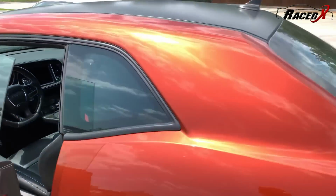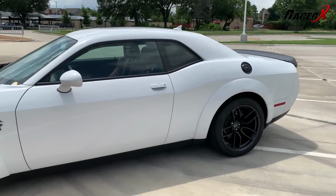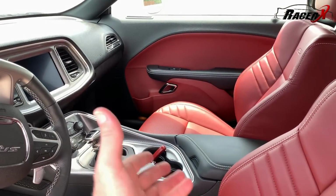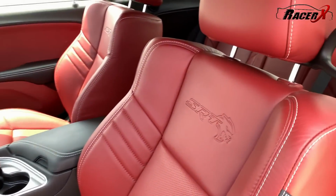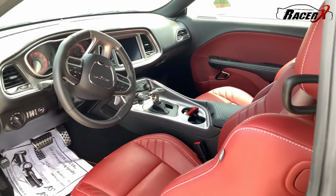And as we jump over to the white car, the Redeye, you can see this one has an interior I absolutely love. It's got the red interior in it. So take a quick look at this. Like I said, you basically have kind of that same carbon weave, actually a little bit different on the carbon weave on this one, but beautiful red seats, as you can see. You do have the Hellcat there on the back, and a really nice place to sit in both these cars.